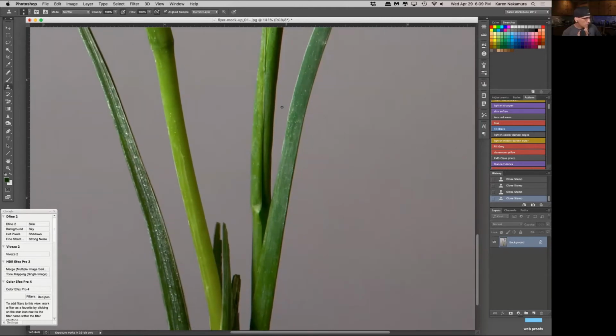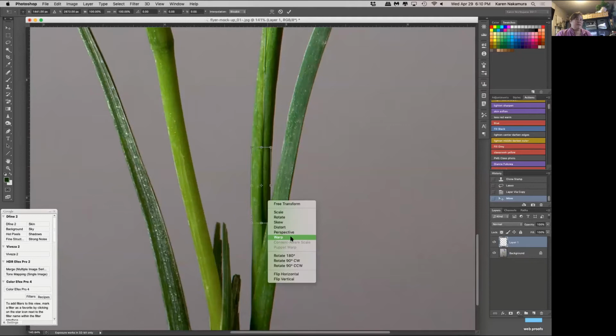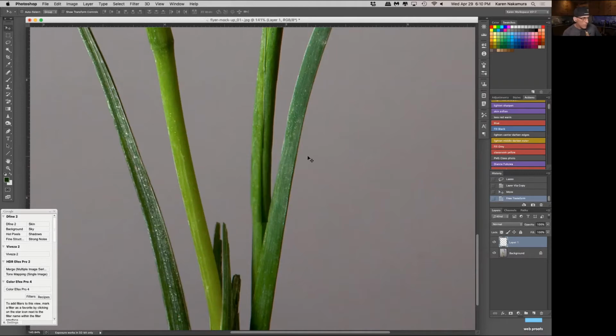And then I'm assuming you'll take out the wrinkles and the folds in the leaves. Right. So see, this spot would bother me. So I just kind of select up here, and then Command J would duplicate it, makes a new layer. And then you just kind of bring it down, and I would free transform and warp it to make it match. Free transform is Command T.